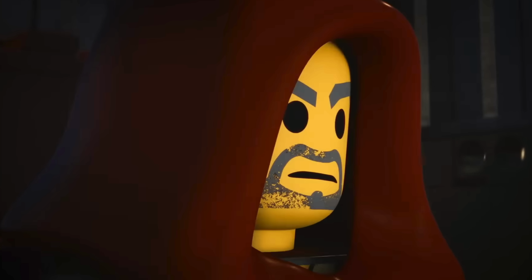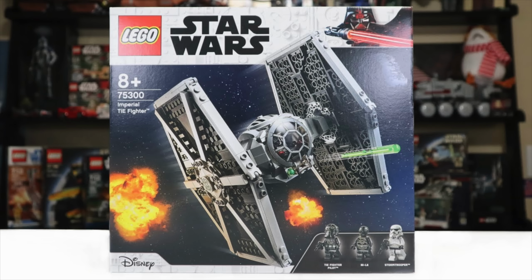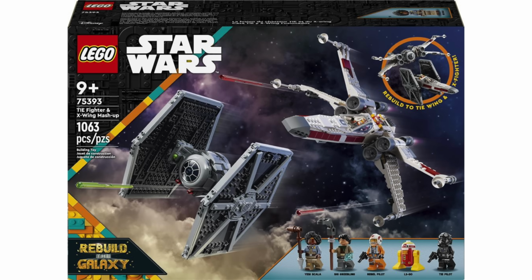Unfortunately, the one set we don't see yet is Jedi Bob Starfighter, but we'll start with the 75393 TIE Fighter and X-Wing mashup. This has 1,063 pieces and costs $110 in the US. If we compare that to the most recent TIE Fighter and X-Wing sets, they were $45 and $50. So that's a $15 price increase for, we're getting less minifigures with the 2 sets mashed together.